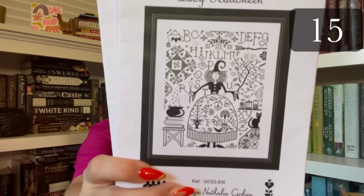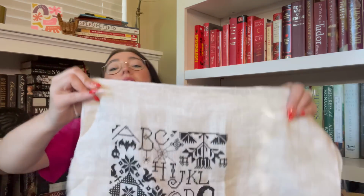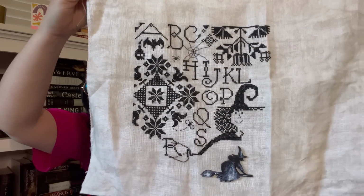Next here, this is a Halloween pattern. This is Jardine Privé's Lady Halloween. I know I worked on this one recently. So you guys, if you watch my FlossTube channel, have probably seen it. And this is one that I'm stitching on Smoky White, which is a Zweigart, a 28 count, 2/2. And here's my progress.